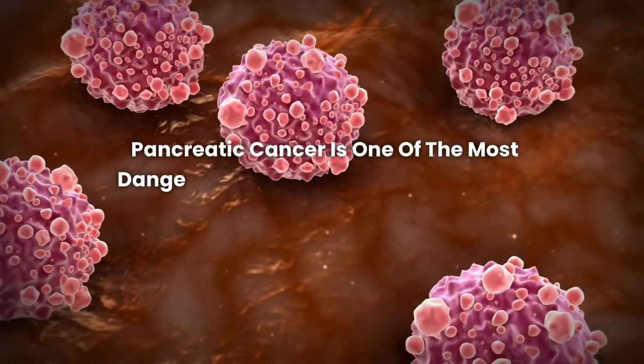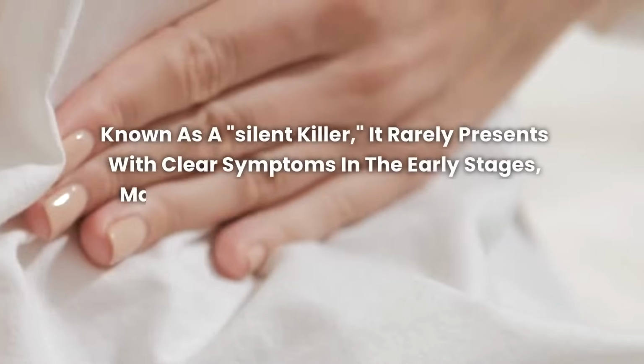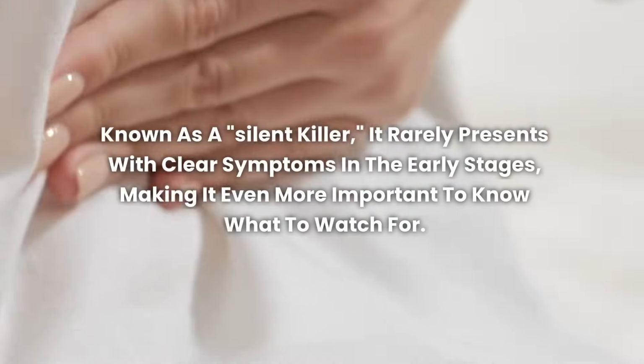Pancreatic cancer is one of the most dangerous and difficult types to detect early. Known as a silent killer, it rarely presents with clear symptoms in the early stages, making it even more important to know what to watch for.